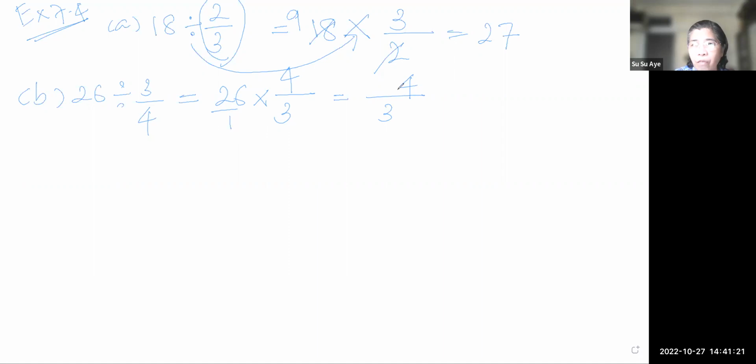6 4s are 24, 4 right 2 up, 4 2s are 8, 9, 10, 104. 8, 9, 10, 11, 12. Numerator is bigger than denominator, so change into mixed number again.